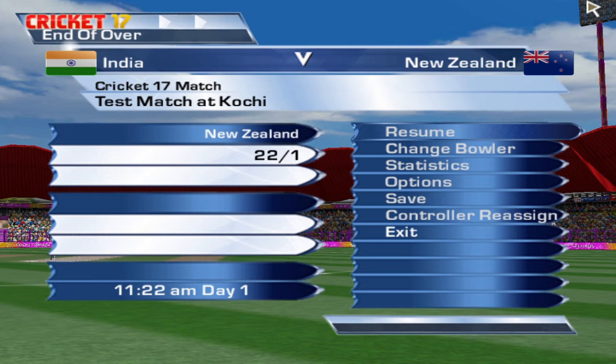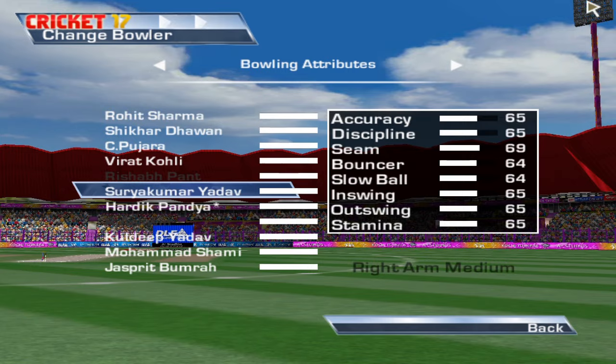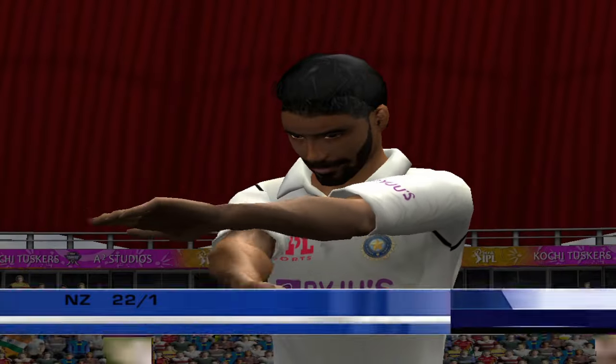That looked really nasty. I'd be surprised if we see him again in this innings. We're about to see a change in the bowling.